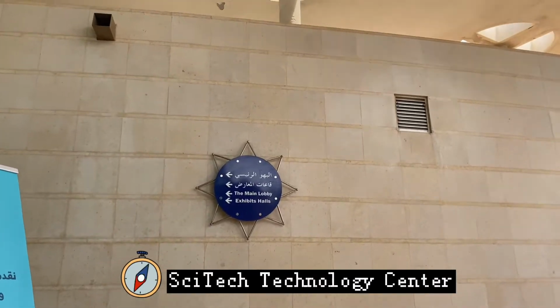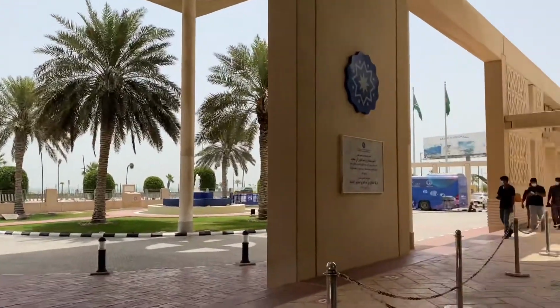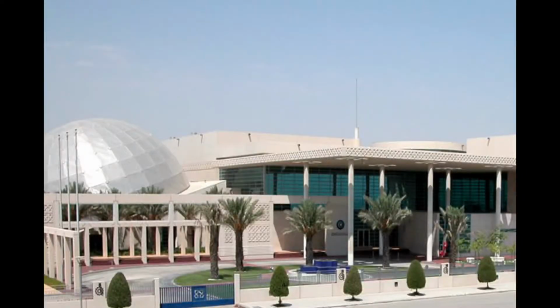Ito yung labas ng technology center. Medyo marami yung tao sa loob, so hindi tayo masyadong makakapag-video. So yung center is located on the North Cornish Road in Khobar. They have scientific halls, observatory, and scientific dome. If you wanna know more, I'll just leave their link on the description box.